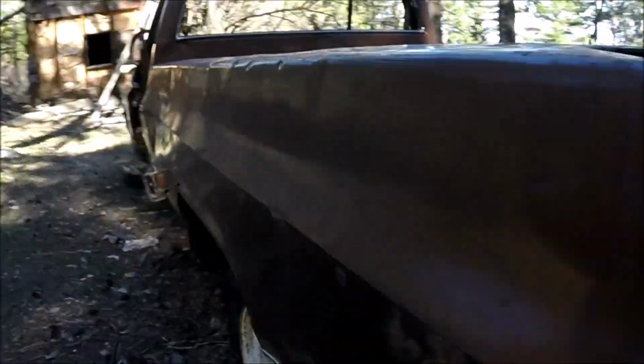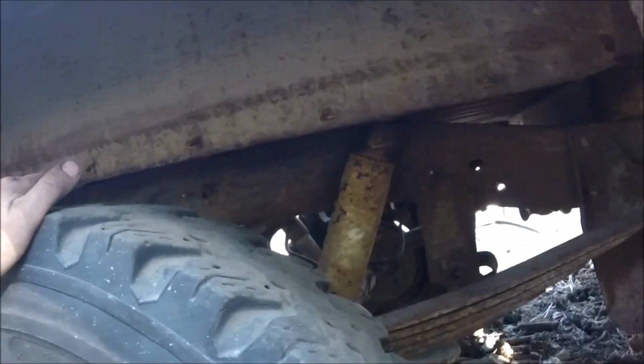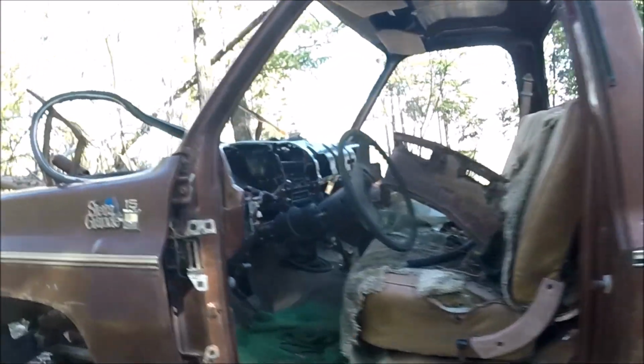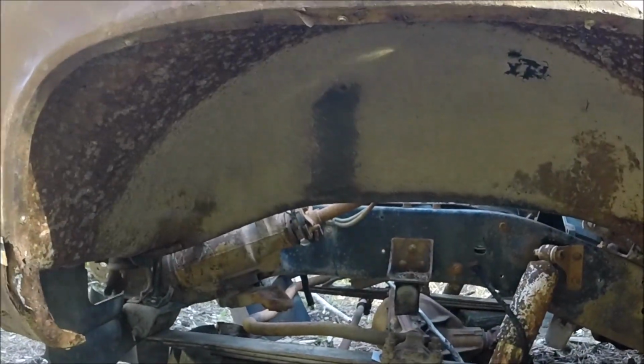I mean, the diff cover is missing off the back here already. Somebody opened it up. I don't know what gears are in it or if they're any good, but these leaf springs, I want those, at the very least. I got some good axle housings here. The front end's all ripped apart.